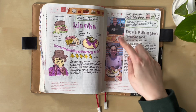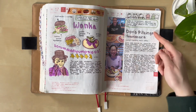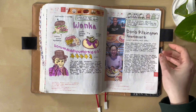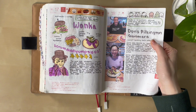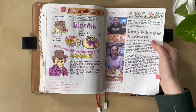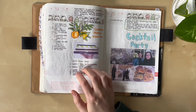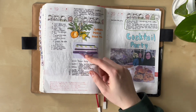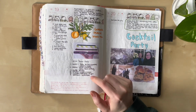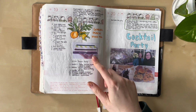And then I put some pictures of us in IHOP on the next day, and I backfilled it with some random journaling about Doris Pilkington Garimara, who is an award-winning Martu author. And then here, more trying of the tea, and then I just have a little bit of journaling about my 2024 Techo Kaigi, because this is when I filmed that video.